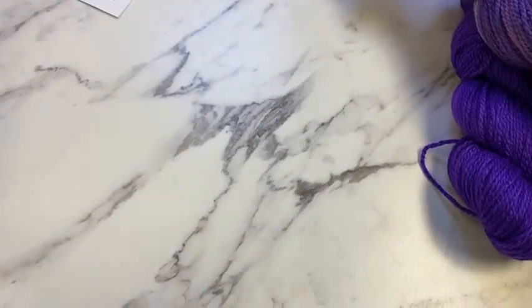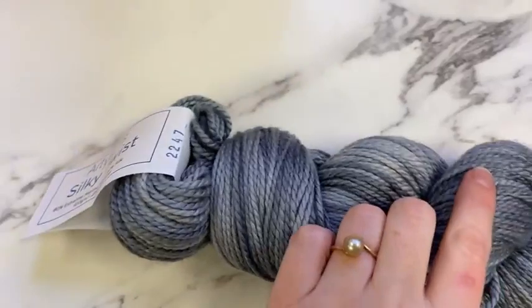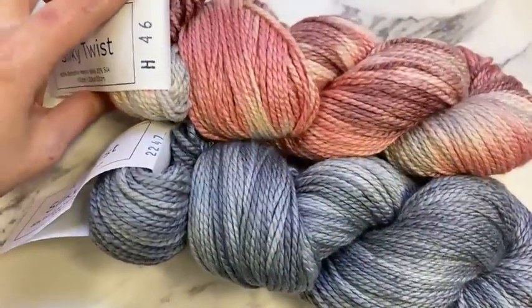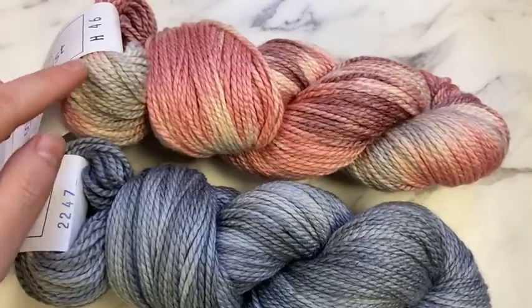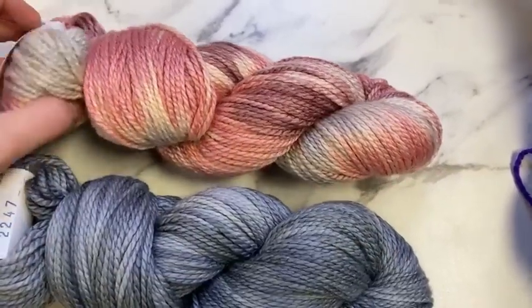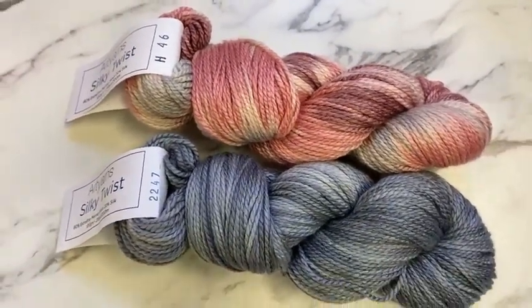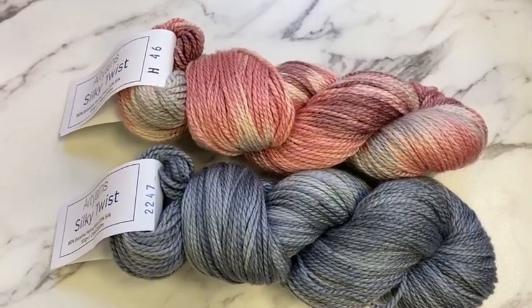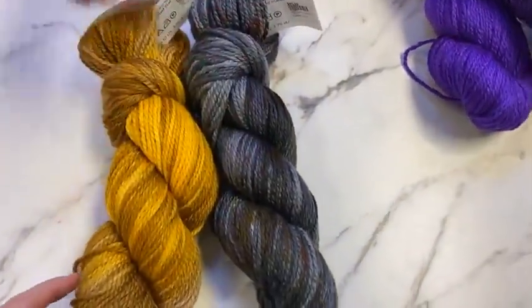I love this one. This is 2247 paired with H46. 2247 is that same beautiful pewter silver, and H46 is cream and silver, rose pink, more of a mauve pink, very subtle variegated. That one's a very light and springy color palette to me. It's very similar to Springtime in Paris. It doesn't have the olivey color in it. Two more really fun.